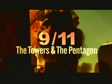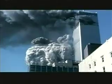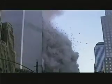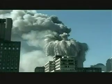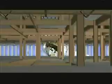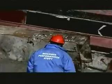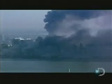9/11, the Towers and the Pentagon. The terrorist attacks of 9/11 culminated in two of the biggest and most shocking structural collapses in American history. And it would take years and several forensic investigations for us to learn the exact reason why the Pentagon survived and why the Twin Towers had failed.